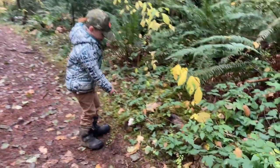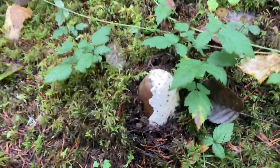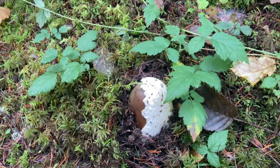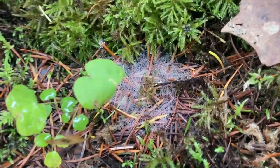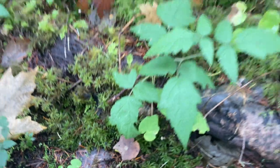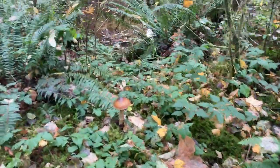What did you find? Oh, another type of mushroom. I don't know what it is. That's a mushroom. Don't touch it. Why? Because I don't know if it's poison or not. We just look with our eyes, remember? Look. I see a spider web back there. Look at all that. It's huge. It's bigger than the walkie-talkie. Look at this thing. Right here. Oh, cool.